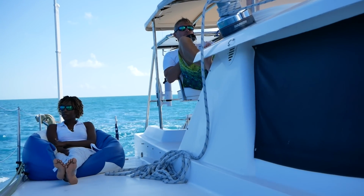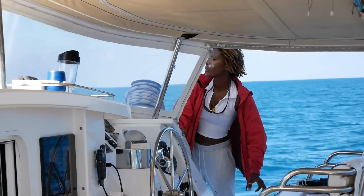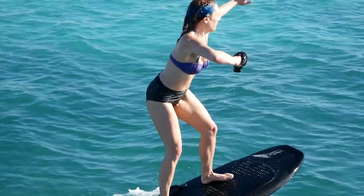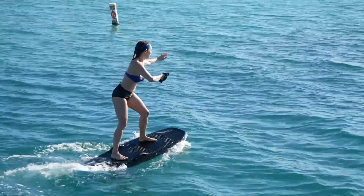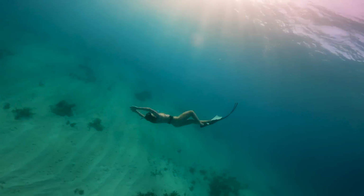Captain Brad and First Mate Maddie were a very competent and professional team. They pulled out all the stops to make sure we had an absolutely spectacular time on the water. I even got the chance to try out my brand new freediving fins.